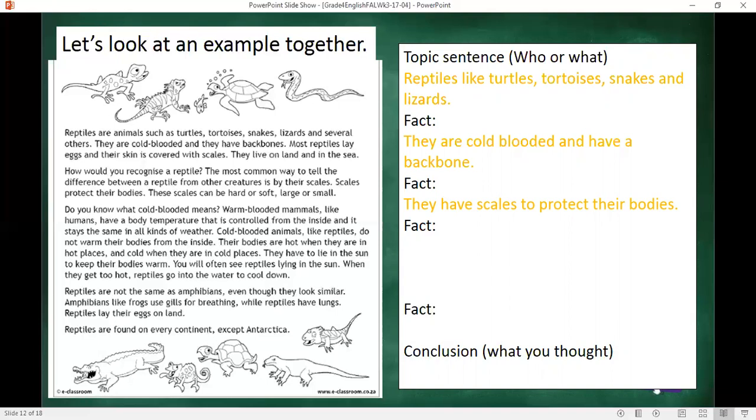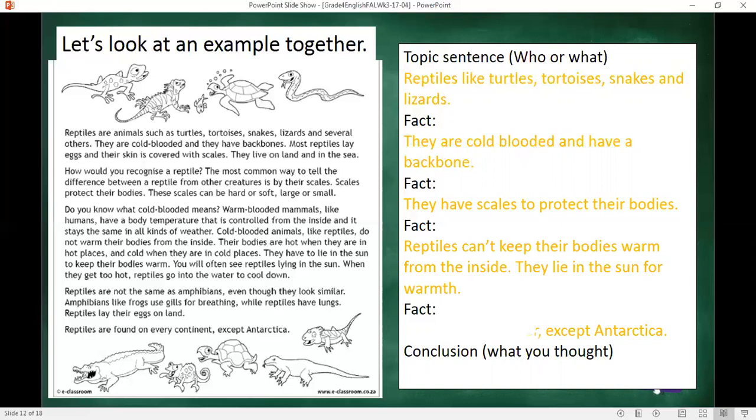The next fact, I'm looking at the third paragraph, is that reptiles can't keep their bodies warm from the inside, so they lie in the sun for warmth. My last fact, but you could actually add another one, I'm looking at the last sentence, is that reptiles live all over except Antarctica, because remember, it's way too cold for them. So now for your conclusion, remember I told you this is what you thought. So I can't exactly tell you what to say, but you can start it off by saying, I thought this information was... and you complete the sentence because this is your own opinion.